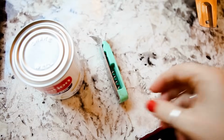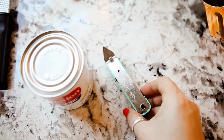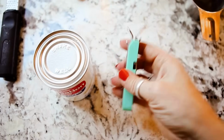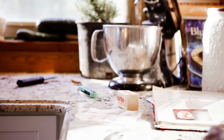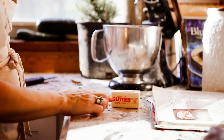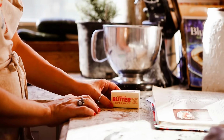All right, I'm having a sentimental moment here. This can opener was passed down to me. It was my aunt's, and I think that before it was my aunt's, it was my grandmother's. And my grandmother is the one who really got me sold on homemaking.